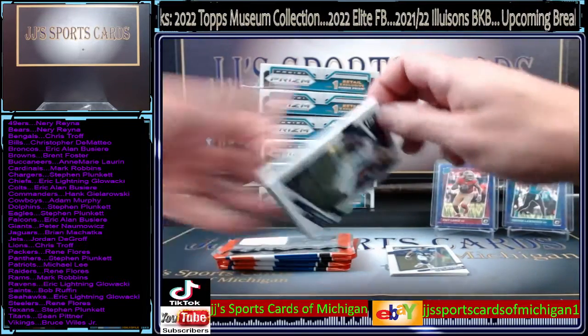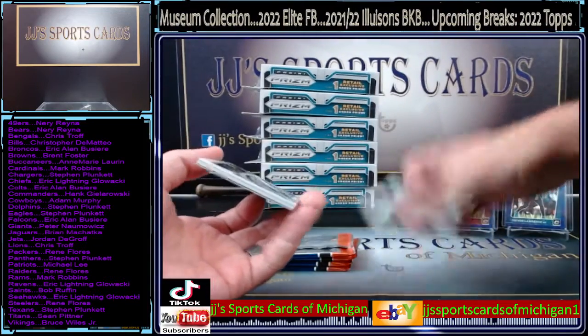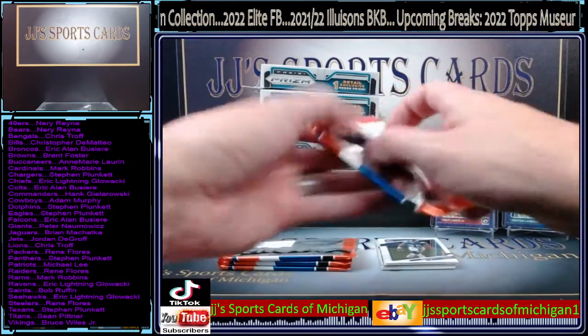Let's get it filled. And we got a nice thick card in this pack. We'll put that at the bottom. Maybe a little piece of relic. That would be cool.